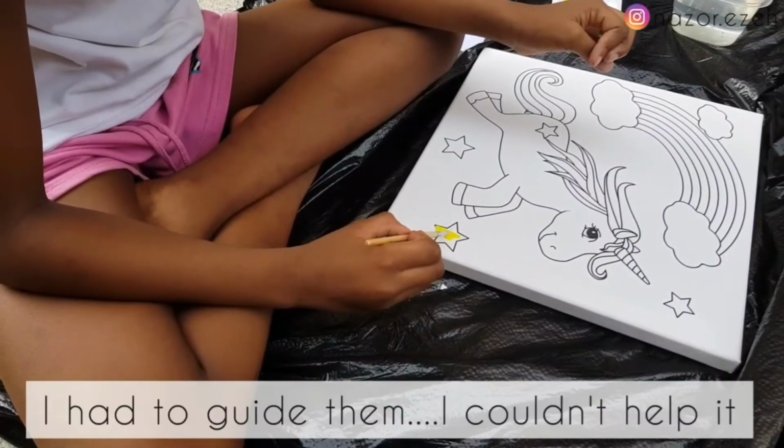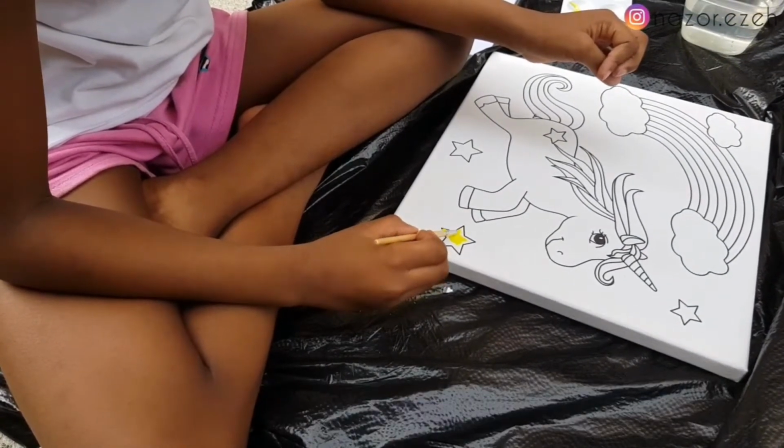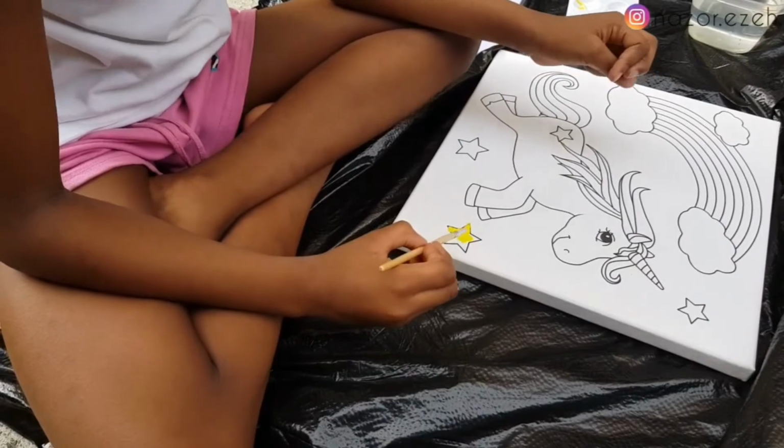You know you can control it, right? Don't use too much paint. You can spread that one out. Don't take more. Just spread that particular one you have there, spread it out, you see? So next time you take smaller.